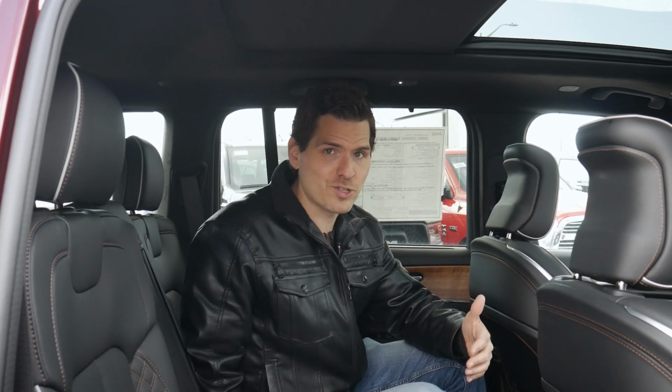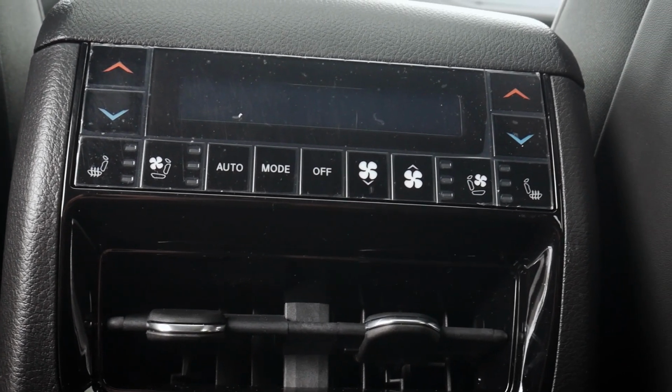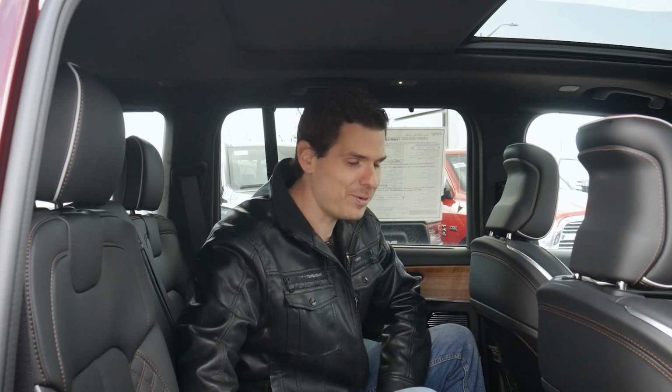But one of the cool things, we're at least going to have dual zone climate control inside of this. This bad boy, the Summit Reserve, has quad zone climate control. So we can have it set up differently, driver, passenger, in the first and the second row. So if everybody wants different temperature settings, we could do that, which is amazing.